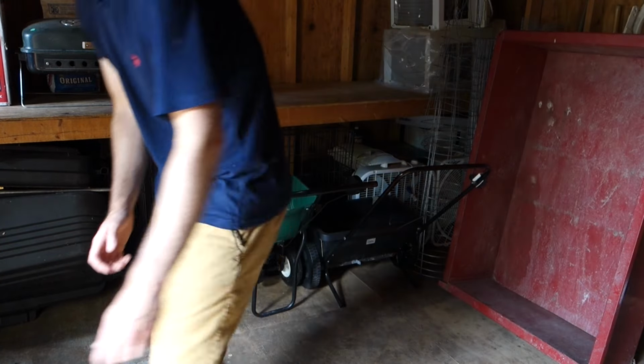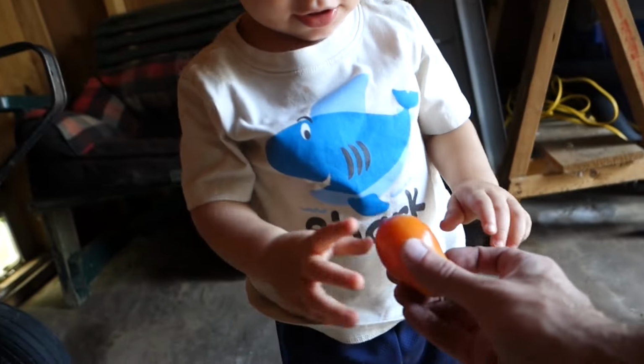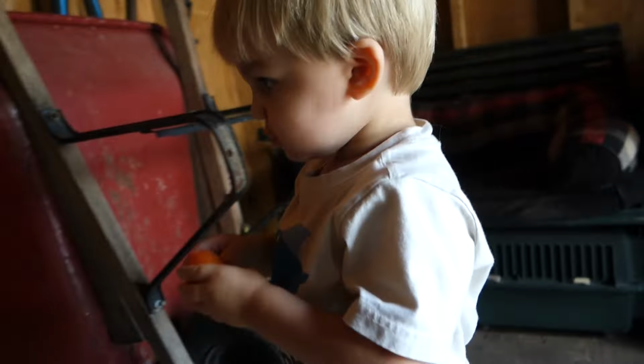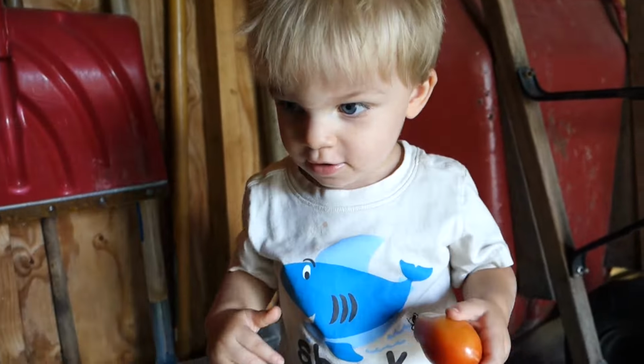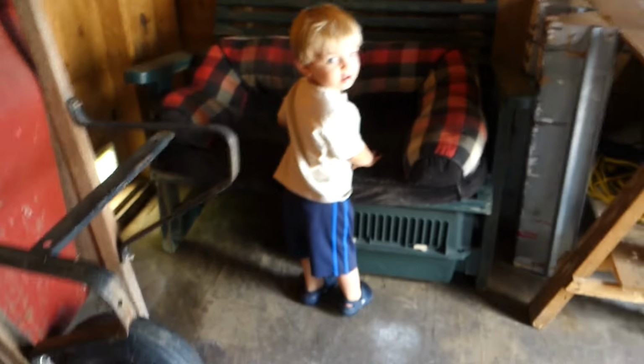Hey, buddy. Hi. Look who came to visit. Take your tomato. Thank you for picking that. Hi. That's a nice Roma. No, that's where the kitty sleeps. Tell you what, this isn't the best place for little dudes. Why don't you go out? Hey, go outside. Go outside. Get out of here.